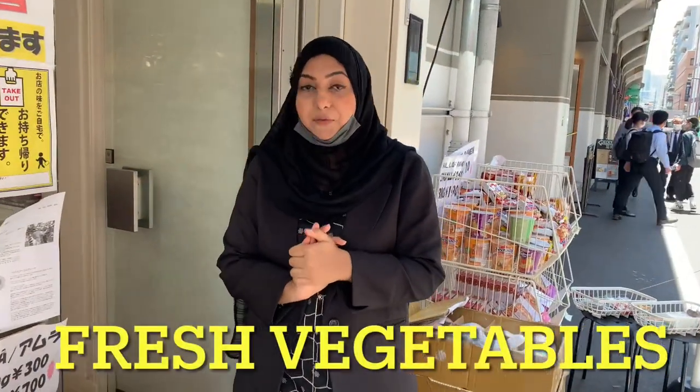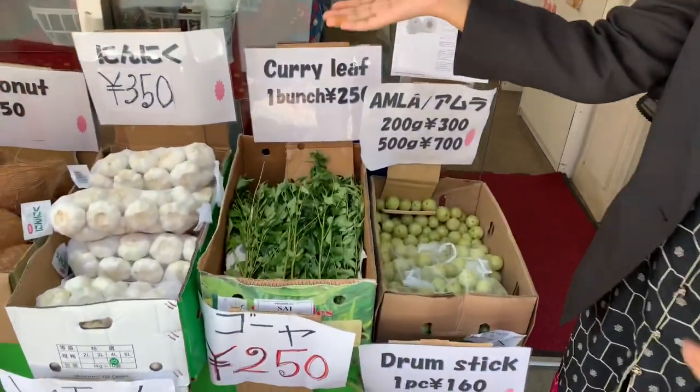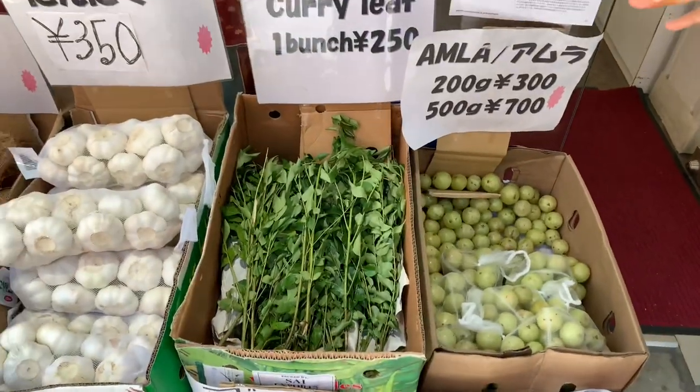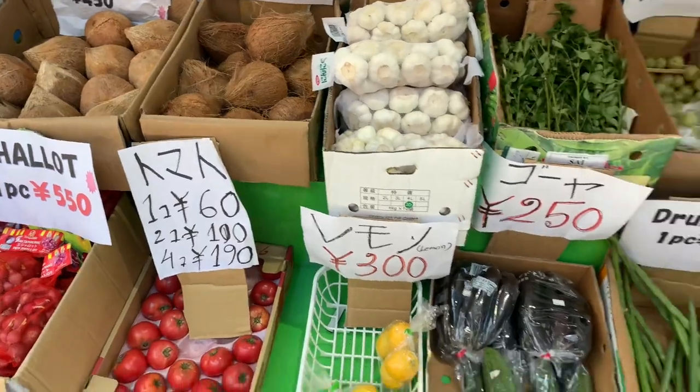They have many fresh vegetables at their shop as well. They are selling fresh curry leaves, fresh amla and fresh coconut. Other than these items, they do have other vegetables as well. And so let's see. Come.